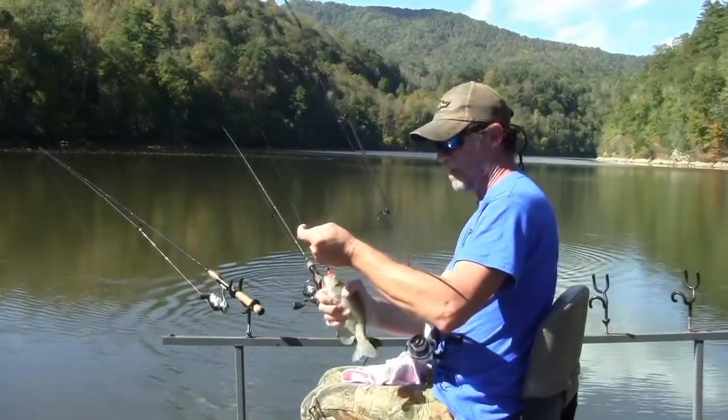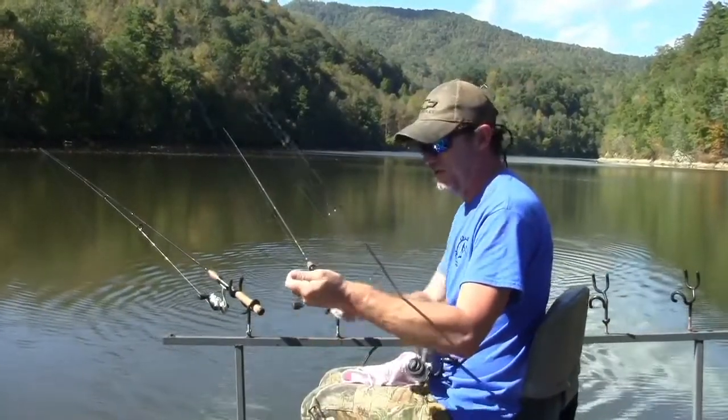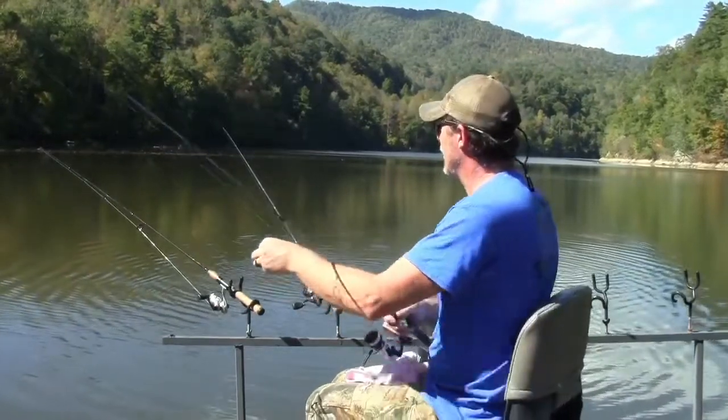Guys, I really felt like when we came out this morning that we'd catch some fish. I had no idea that they'd be biting like this.